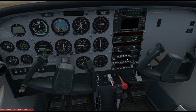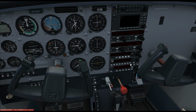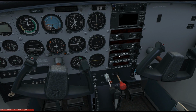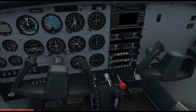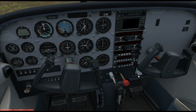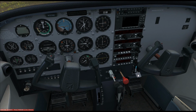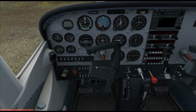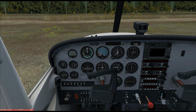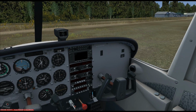Just fantastic. Look at the center radio stack. All these buttons have been recorded off the real plane, and each button has its own sound as well, even if they look like they're the same sort of switches. Just listen to that. Battery's off, so the flaps aren't working, but just listen to that lever. Even the ailerons sound different left and right. Elevators.